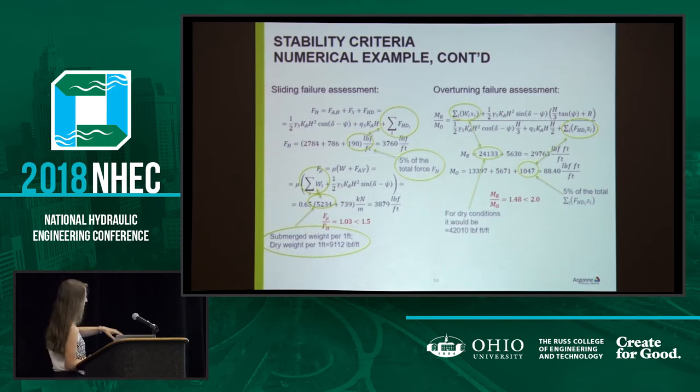And for the overturning, I'm running out of time, so these are the equations. This time we're comparing the resisting moment versus the driving or overturning moment. I also have to point out that these factors, the 1.5 and 2, are the safety factors which were established by FHWA for dry conditions. We are leaving the part of establishing what the safety factors should be to FHWA again.